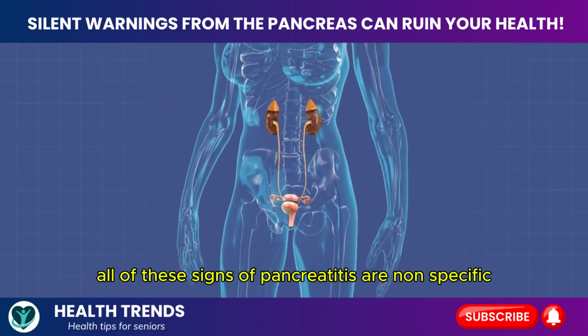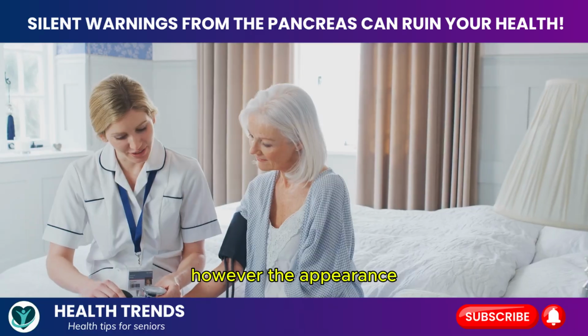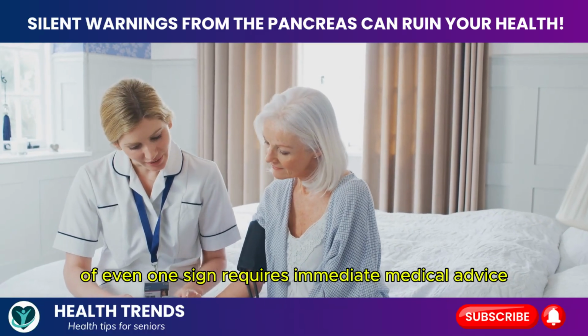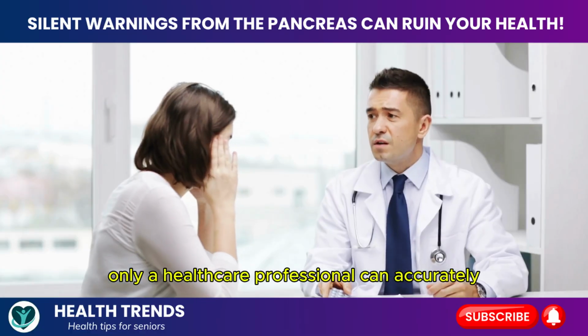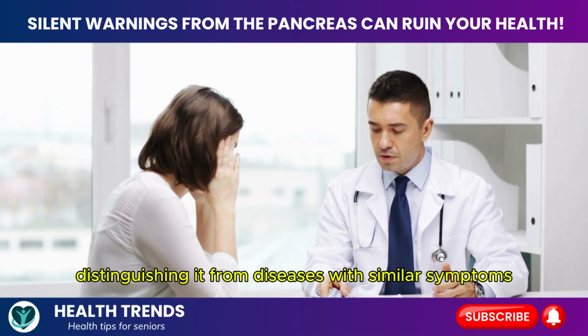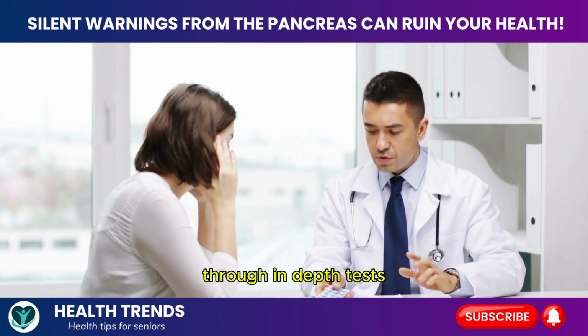As you can see, all of these signs of pancreatitis are non-specific. However, the appearance of even one sign requires immediate medical advice. Only a healthcare professional can accurately diagnose pancreatitis, distinguishing it from diseases with similar symptoms through in-depth tests.